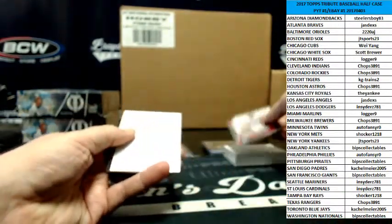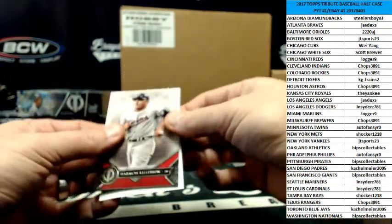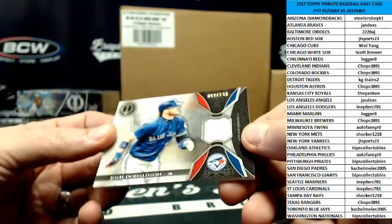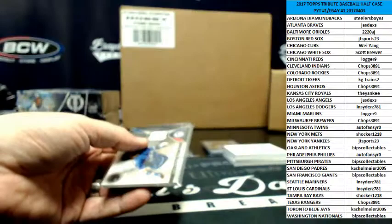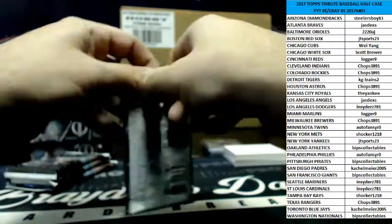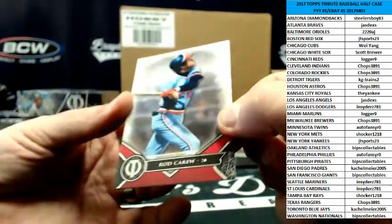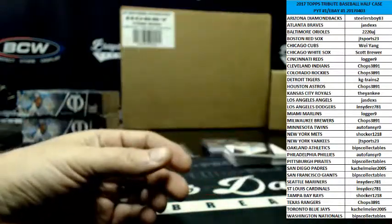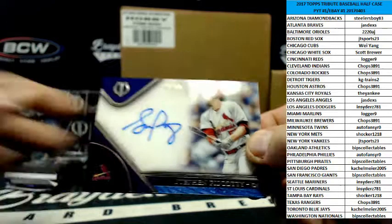I don't know why I was putting those base cards in those top loaders. We got Jacob deGrom for the Mets. We got for the Twinkies, Harmon Killebrew. And for the Blue Jays, jersey card, 42 of 192, Josh Donaldson. We got for the Twins, Rod Carew. Cole Hamels for the Rangers. And purple, 24 of 50, Steven Piscotty for the Cardinals, auto.